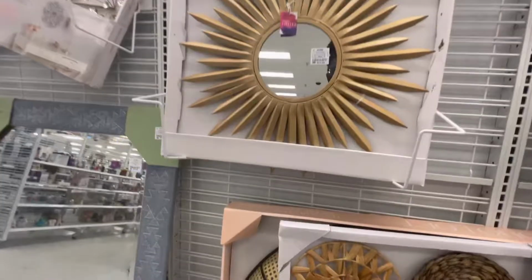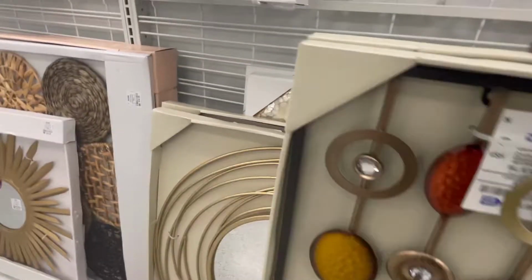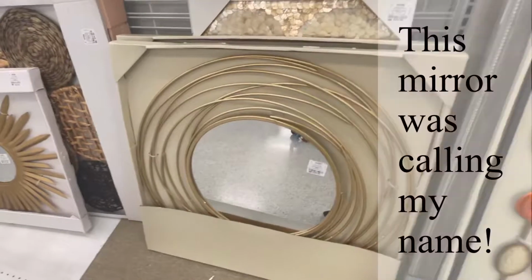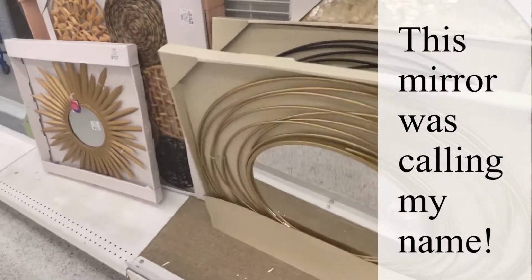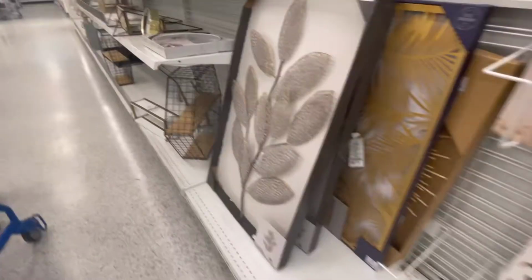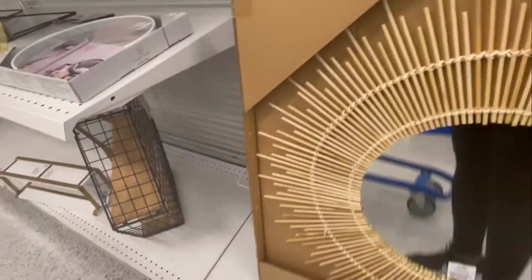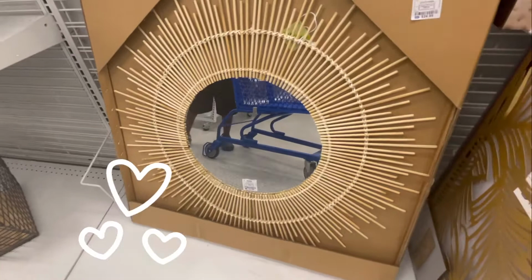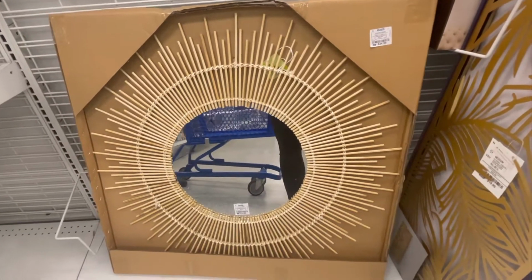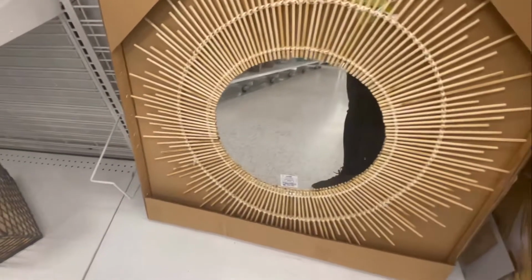So I made my way over to the mirror section, and I specifically came to Ross for a mirror for the guest bedroom. However, this mirror was calling my name, so I was like, maybe this is where we should go for the mirror options. But let me show you, the mirror that I actually came for was that one right there. What y'all think about that one? Looks like the sun, right? So I could choose that one, or I can go back to that one that was calling my name.